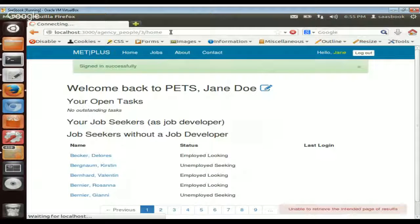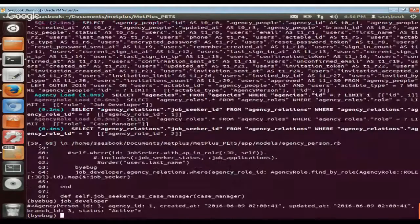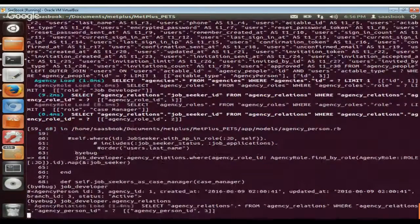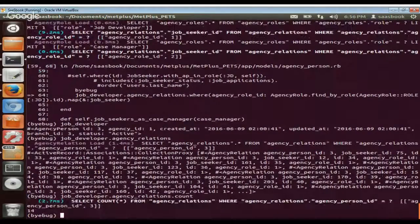Okay, it's waiting. That means we're in debug. So if you go back to your console, let's see what we got here. Type in job developer, character term. Okay, and then job developer dot agency relations. Okay, and do that with a dot count at the end. So we should see 14, right? Yeah, 14. Excellent.